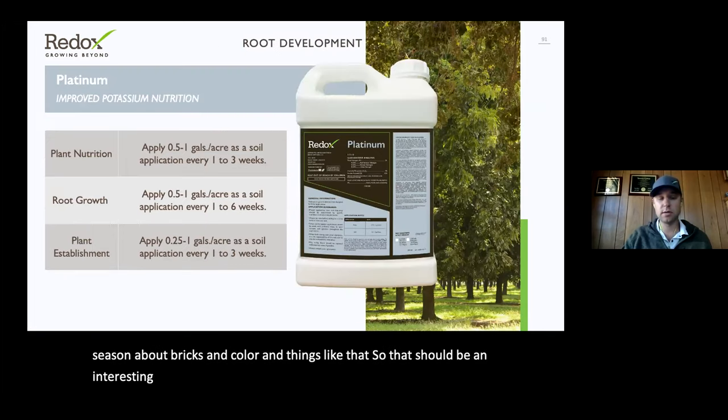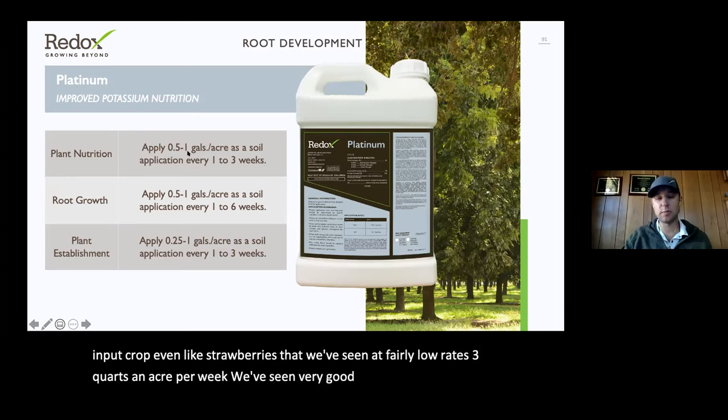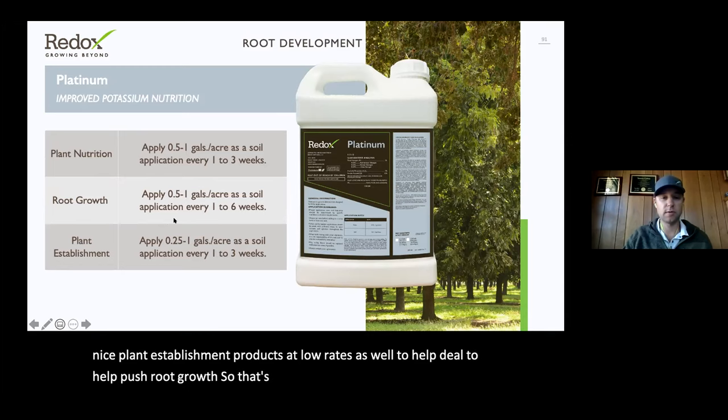Platinum as well, for plant nutrition: in a very high input crop, even like strawberries, we've seen fairly low rates, 3 quarts an acre per week, give very good efficacy as a potassium input to help with potassium needs. For root growth, it can be a very nice plant establishment product at low rates as well to help push root growth. So that's another place that Platinum fits in well.